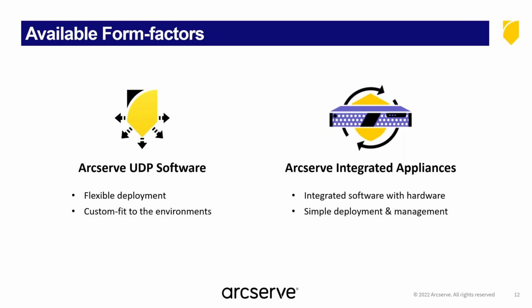In answer to the question about whether we are software or hardware, we do offer the product as software. So for companies that already have a server in place that can act as a backup server, and storage in place that can act as a target, then absolutely we can fit into that. All of our features and functions work the same whether you're running off software or leveraging one of our integrated appliances. Those appliances scale from 4 terabytes up to 354 terabytes, and that's pre-dedupe and compression. We tend to see a 3-to-1 or better ratio with dedupe and compression when it's appropriate data.